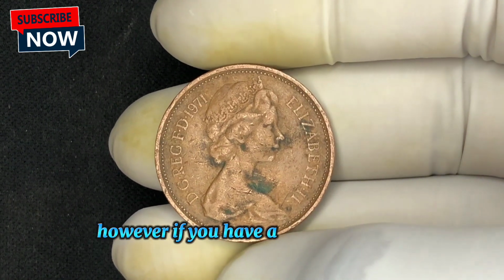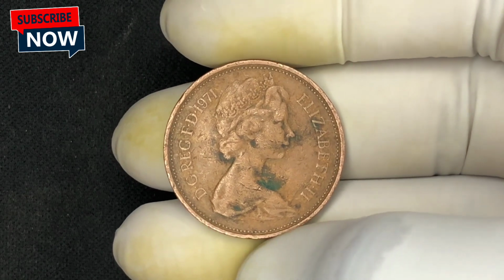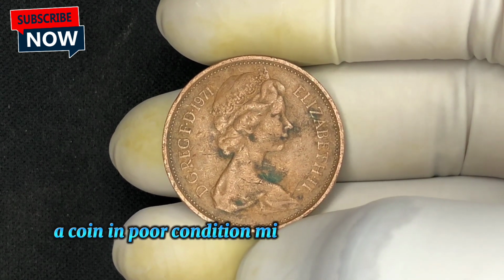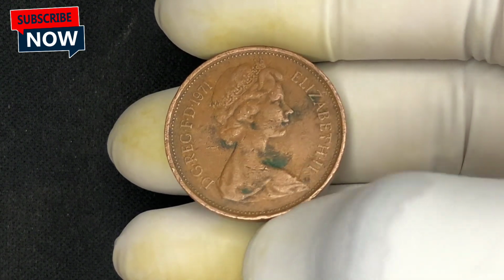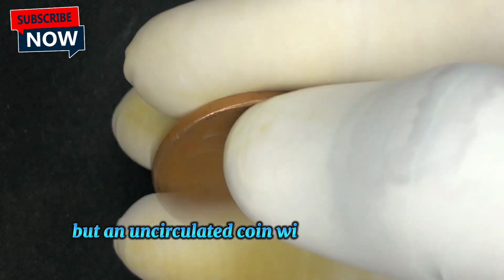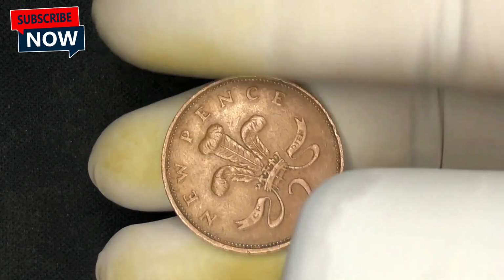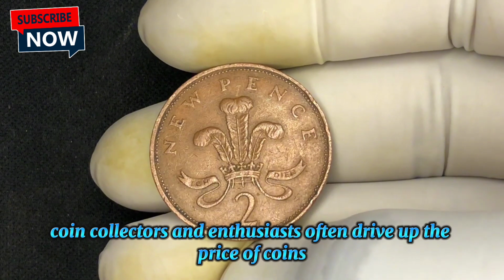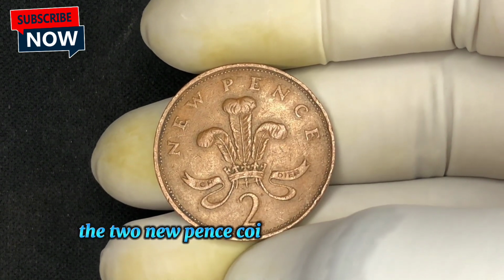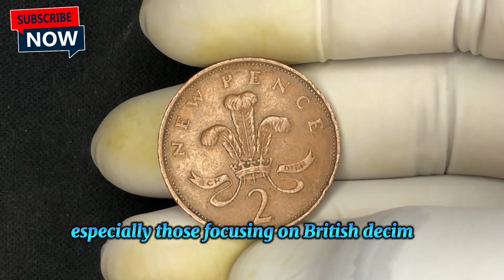However, if you have a coin in mint or uncirculated condition, it can be worth more. A coin in poor condition might only be worth its face value or slightly more to a collector. But an uncirculated coin, with no wear and original luster, can fetch a higher price. Coin collectors and enthusiasts often drive up the price of coins. The 2 new pence coin is popular among collectors, especially those focusing on British decimal coinage.